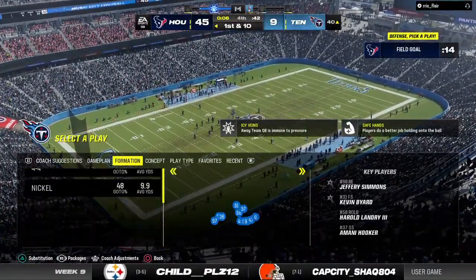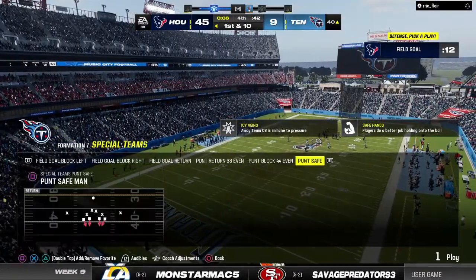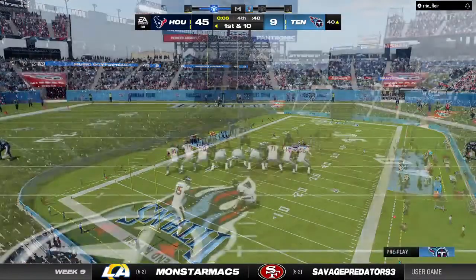The Titans going to use the first of their timeouts. That'll leave them with 2 remaining. We'll be back after this.